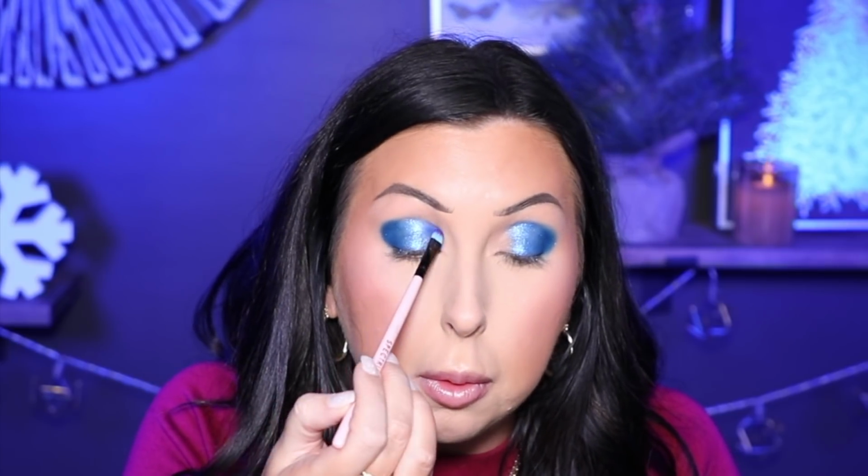I'm going to press it right there where my socket is and then fade it in. And when I get to the middle, I'm just flicking so these colors blend well together. And we have a nice gradient, even though it's all mid-tone blues out to the darker blue.